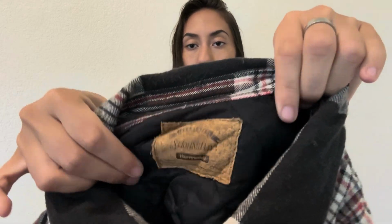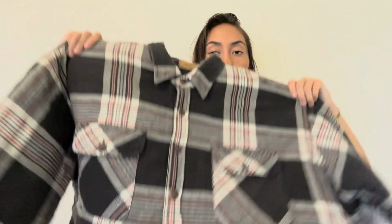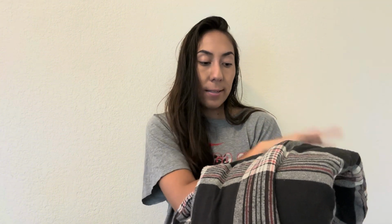And then this is a shacket just from St. John's Bay. So not a super nice brand or anything, but it's just this plaid lined shacket. It was in great condition. And I know Kathy over at Ginger Marvin always has luck selling shackets no matter the brand. So I thought for $2, might as well give it a shot. Hopefully at least 15 for that, probably list it maybe in the $20 range.